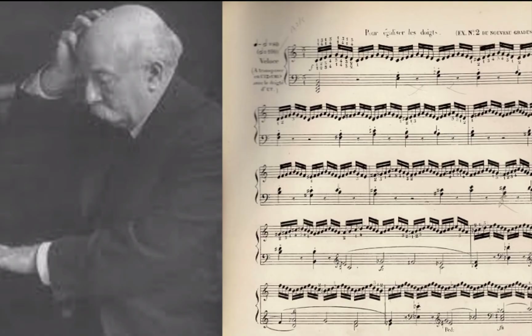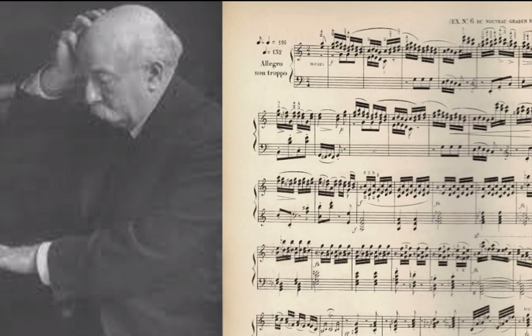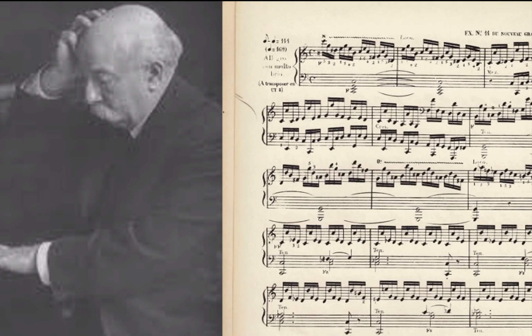A selection, I'll put the complete scan of the score on my website in the future. Exercise number 2, a constant speed of 13.6 notes a second. Exercise number 5, a constant speed of 10 notes a second. Exercise number 6, a constant speed of 9.3 notes a second. Exercise number 12, a constant speed of 12 notes a second. Exercise number 14, a constant speed of 11 notes a second. And the maximum number of notes per second we'll find in number 24.